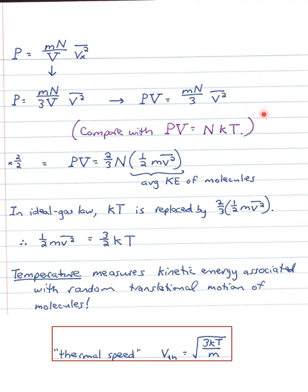And I want to take a moment, we're almost done with this derivation, to compare it with the ideal gas law, PV equals NkT, and see how close it is. Well, we've got this relationship between P and V. On the right-hand side, we have N, and we have not kT, but something else. We have something involving the average squares of the velocities. Well, let's finish this up here. Let's multiply both sides of the equation by 2 over 2, and we get PV equals 2/3 N times 1/2 m v squared bar. And that 1/2 mv squared, that should look familiar. That's kinetic energy, but it's got the bar over it. It's the average. So that bit in parentheses is actually the average kinetic energy of the molecules.